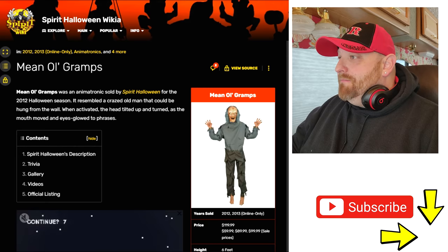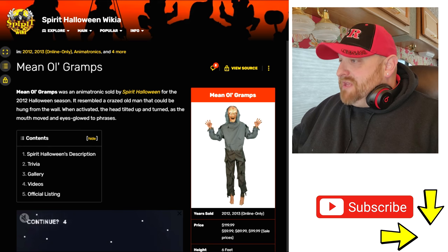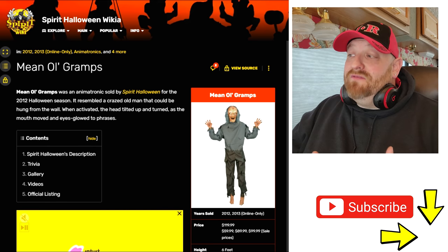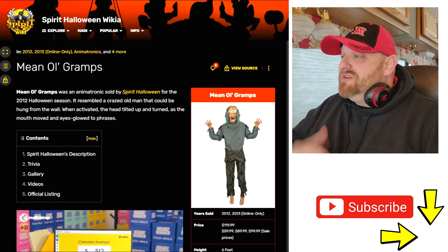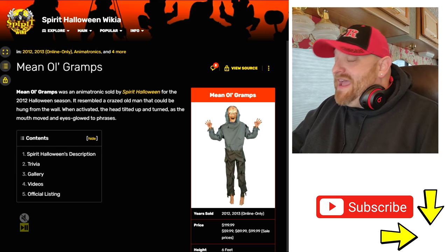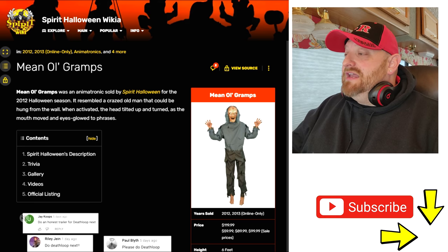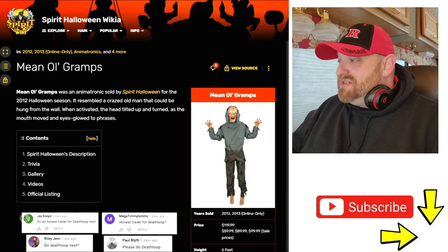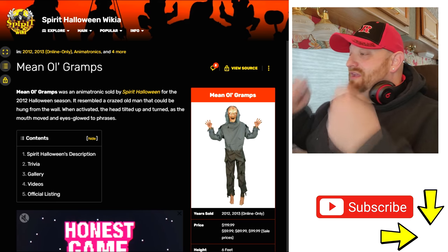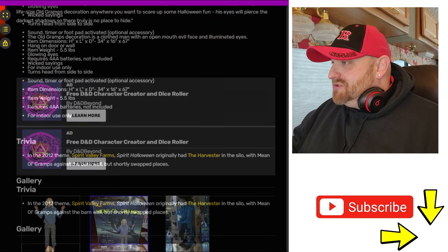Go over to, again, the Spirit Halloween fandom page. Mean Old Gramps was an animatronic sold by Spirit Halloween for the 2012 Halloween season. It resembled a crazed old man that could be hung from the wall. When activated, the head tilted up and turned as the mouth moved and eyes glowed to phrases. Okay, he sounds pretty creepy. I'm just really interested and curious about the whole hang him on the wall thing. That's really weird. Let's move on down here. We'll find some pictures.